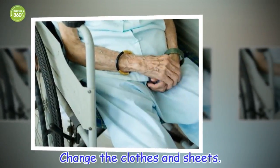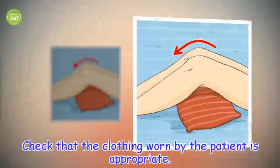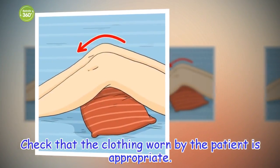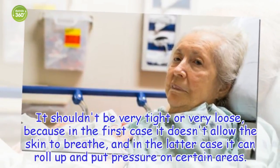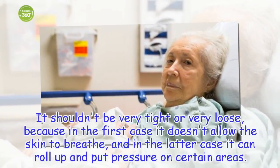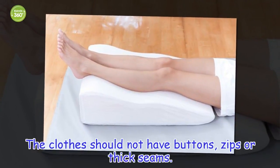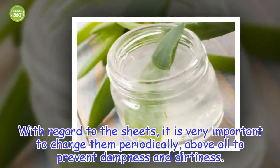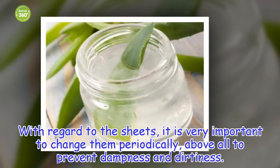Change the clothes and sheets. Check that the clothing worn by the patient is appropriate. It shouldn't be very tight or very loose, because in the first case it doesn't allow the skin to breathe, and in the latter case it can roll up and put pressure on certain areas. The clothes should not have buttons, zips or thick seams. With regard to the sheets, it is very important to change them periodically, above all to prevent dampness and dirtiness.